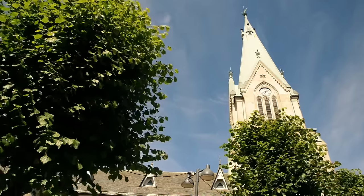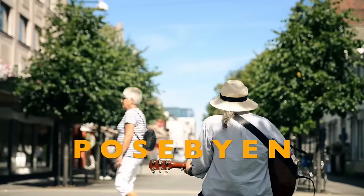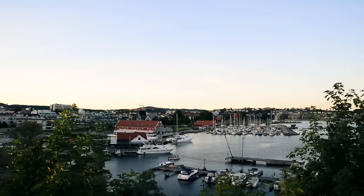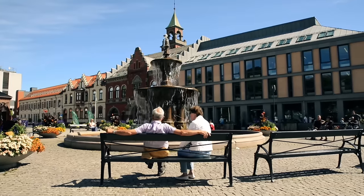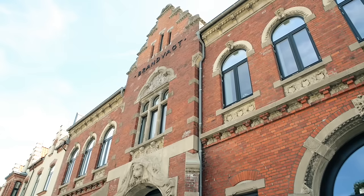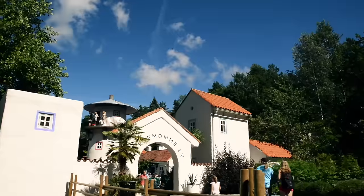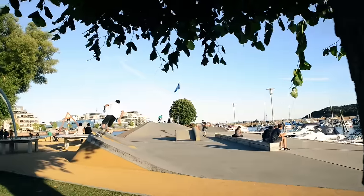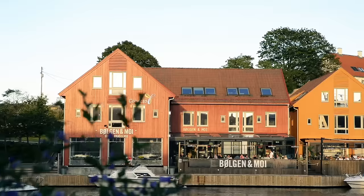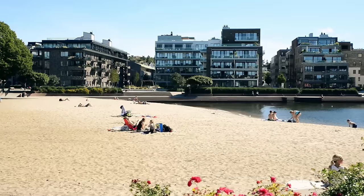But the old town, otherwise known as Posebyen, has these white wooden houses that you should explore, with plenty of local independent shops and local treats like the ice cream bars. So this is great for families as the ice cream is locally produced by Henning Olsen since 1924. So you have a choice of either exploring the town on foot, enjoying the largest theme parks, or taking a boat trip and going island hopping.